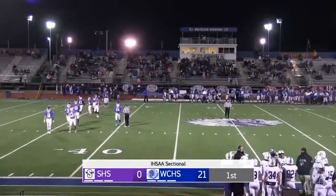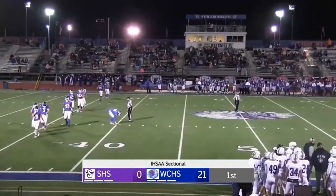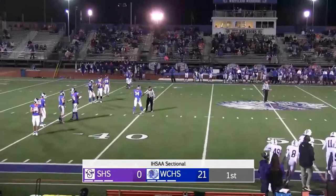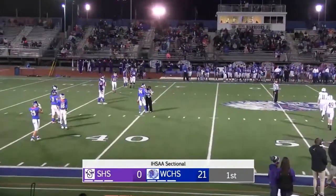Touchdown there for Max Sullivan for the Warriors. And now Whiteland will kick it back off here to Seymour. Coach Fisher talked about the importance of starting fast. Boy, his team sure has done that.